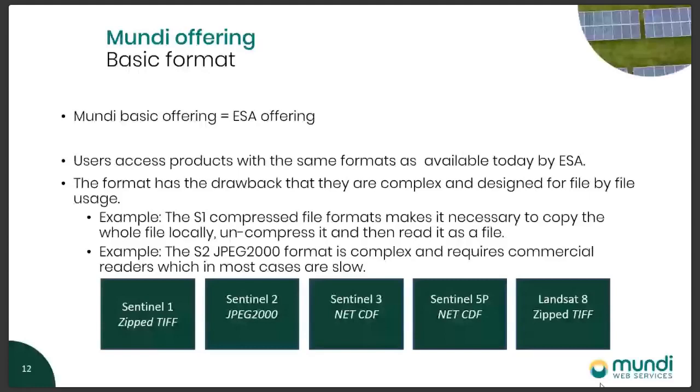So another point which is important, but I won't spend too much time on it, is that on Mundi you will find the same products that you have on the ESA hubs. So same format and same metadata. So you will maybe find that the download speed is better for you depending on the area you are in. But anyway, the product is the same. So what we try to develop as an offer is a kind of common format for all this data.